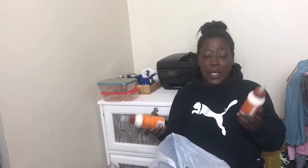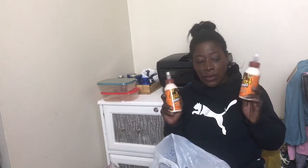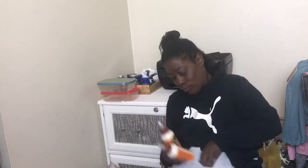And then I picked up two of the Gorilla Glues. I love Gorilla Glue. I love working with it. It's easy to work with. And then I picked up a pack of 100 glue sticks, and these were like 5 something. So these are crystal clear glue sticks, so I picked those up.